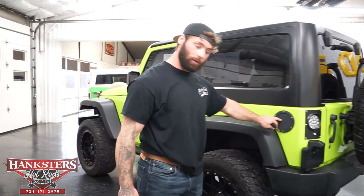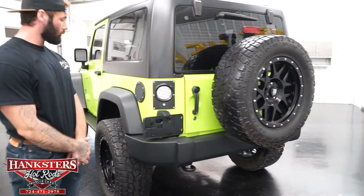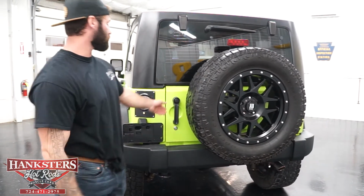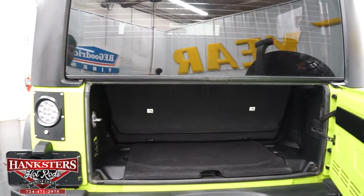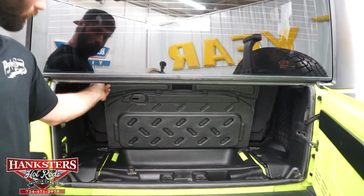Aftermarket fuel cover. LED rear lights. Full-size matching spare. No chips or cracks anywhere on this rear glass. Go ahead and take a look in the back. Clean carpet. Cargo space here. Very clean.